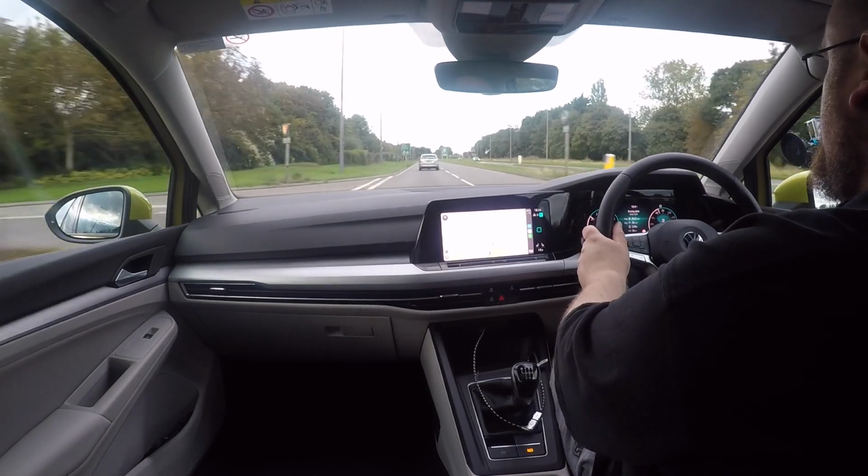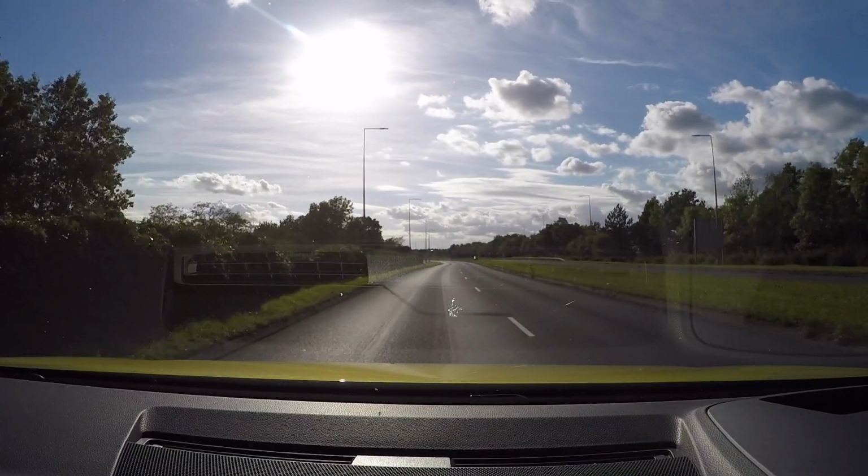Handling wise, well, as I said right at the beginning, the first impression is the Golf handles really nicely. It's a very easy car to drive. The steering wheel is really nice in your hands. It is quite thick though, it's a bit chunkier than I was expecting. Now that could be because I've got a heating element in there, I'm not sure, but it feels very nice in your hands, and in terms of the ride, it's absolutely fine.